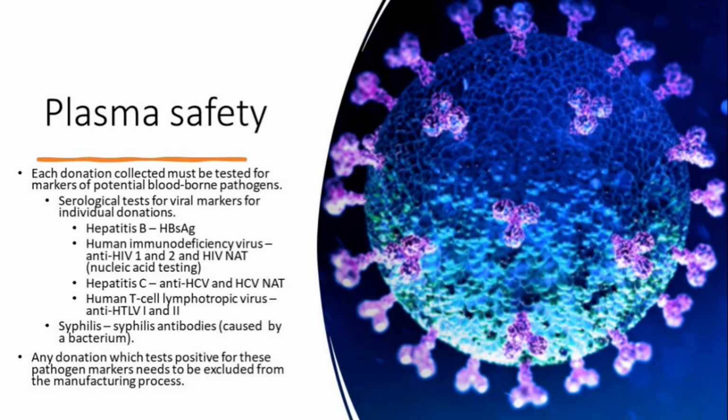Now, plasma safety is a very important element, and every plasma donation from the US needs to be tested for markers for potential bloodborne pathogens. So this includes serological tests for viral markers of concern, particularly hepatitis B, the HIV virus, that's responsible for AIDS, hepatitis C, human T-cell lymphotropic virus, also parvovirus, and there's also screening for one bacterium, which is syphilis, which is undertaken by assessing for syphilis antibodies. And if any donation tests positive for any one of these pathogen markers, then it is excluded and it never forms part of the manufacturing process.